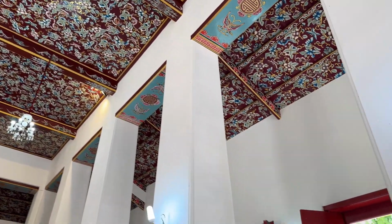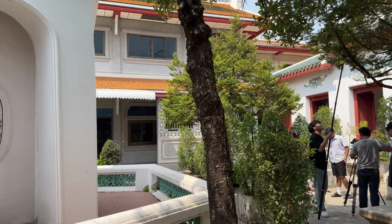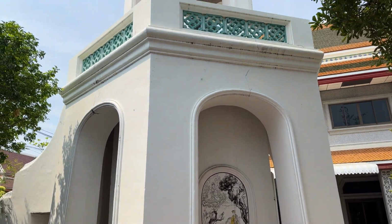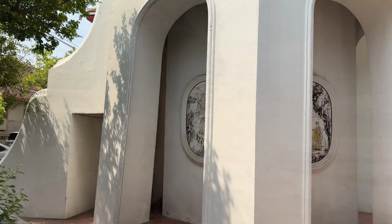Yeah, really quite cool. Got a couple of the young novice monks over here. Yeah, nice. Look at all the students over here filming a video. So this is the bell tower here. That's quite nice. I like the little Chinese mural that's right there.